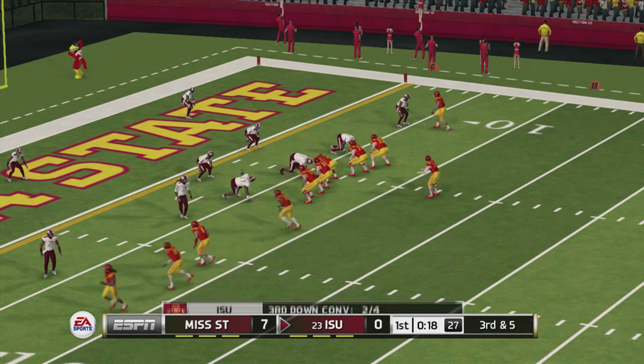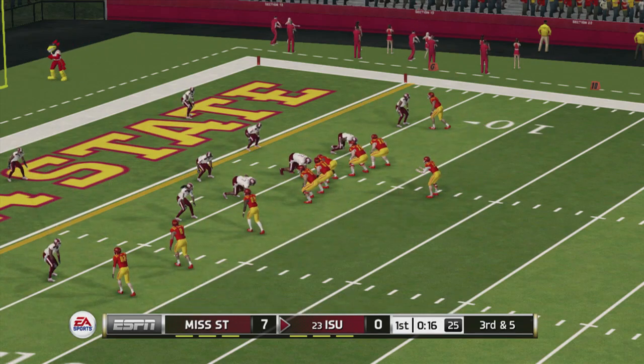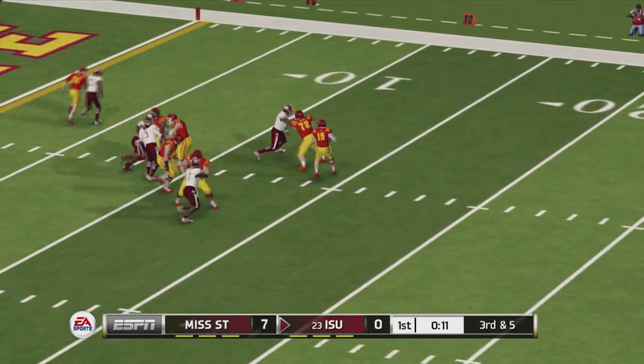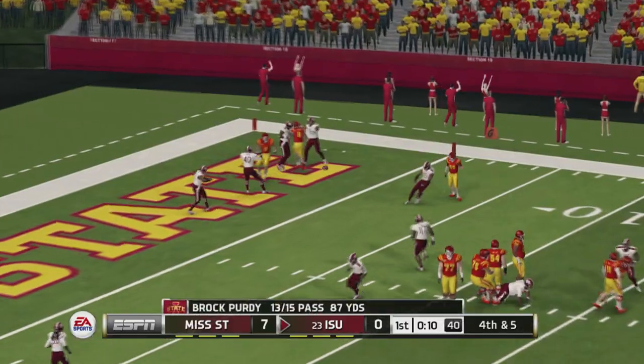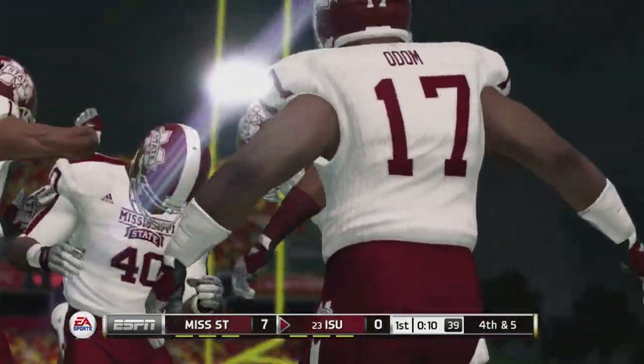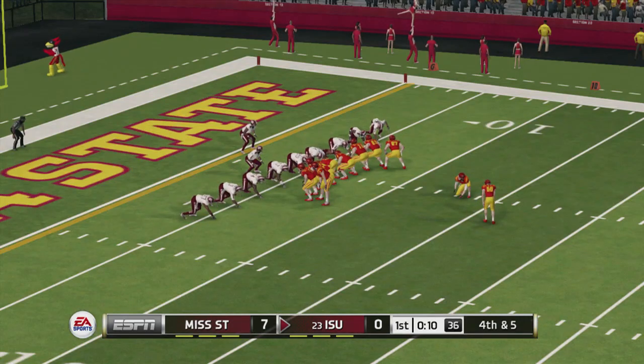The quarterback in the gun. Empty backfield. Five wide receivers in the formation. Fires quick out to the receiver, and he can't make the grab. Hutchinson was the intended receiver on the play. That'll bring up fourth and 5.